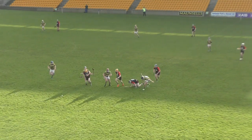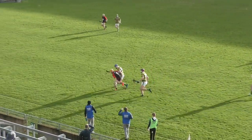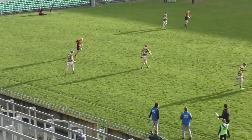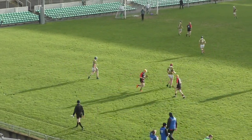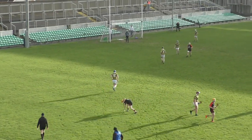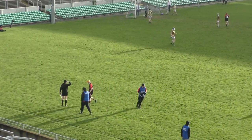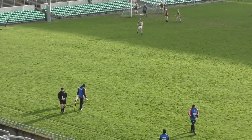On top of Conor Langton. Conor moves on his own break. Sean Ibsen in pursuit. Ronan Butler adjudged to have fouled him. And this will be another score. Given the form that Liam Langton is on these frees, this should be another score. Not the easiest to free, but he hasn't missed too many so far.